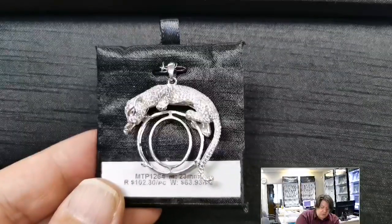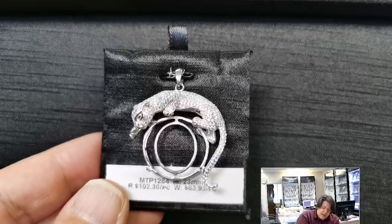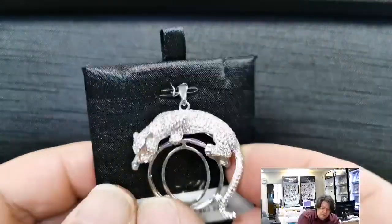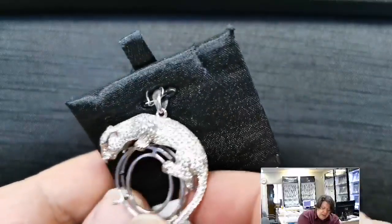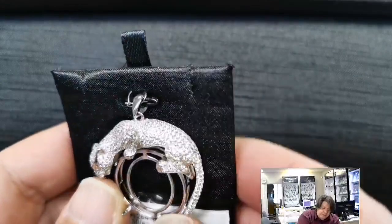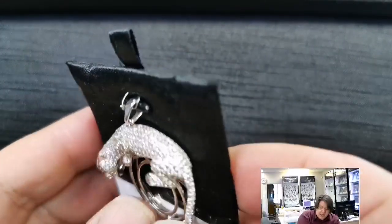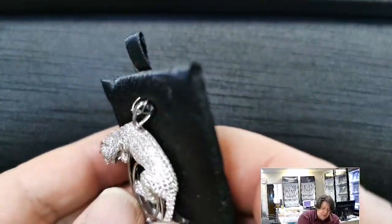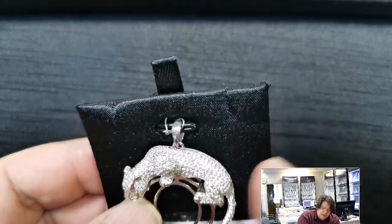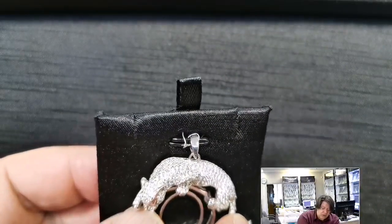Anyway, retail price is $102.30 and the wholesale price is $63.93, and it's just gorgeous, a full body 3D panther perched up at the top of your stone, all of pave, right? A lot of settings. Yeah, this is super amounts of labor on these, because obviously these are not cast with the stones in place, right? The stones are all set after the fact.